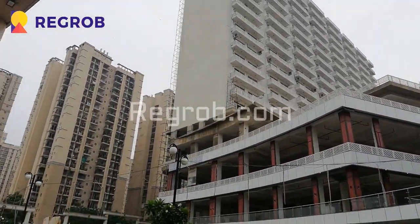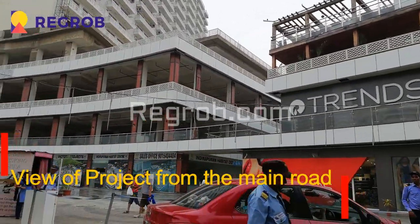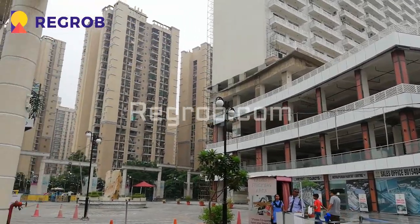So this is the view of Indirapuram Habitat Centre from the main road.